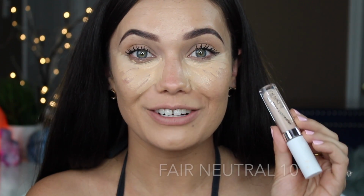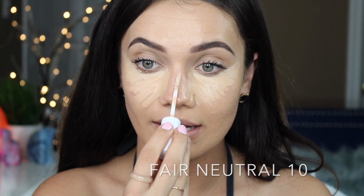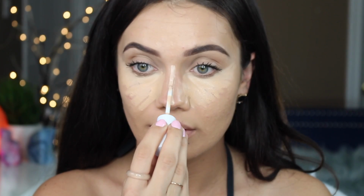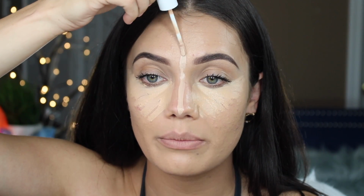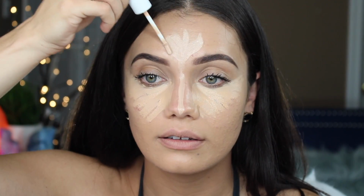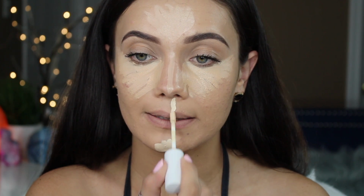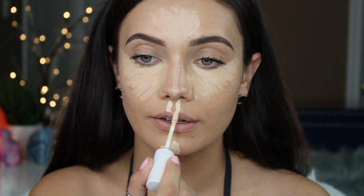Next up, I want to take the Fair Neutral 10 concealer, and I want to use this to do some highlighting. So I'm going to bring this down my nose, up through my brow, and I'm going to bring it into the forehead as well. I'm also going to take the Fair 5 concealer, and I'm going to pop this on my chin for some highlighting there. Let's also do the Cupid's bow situation here.